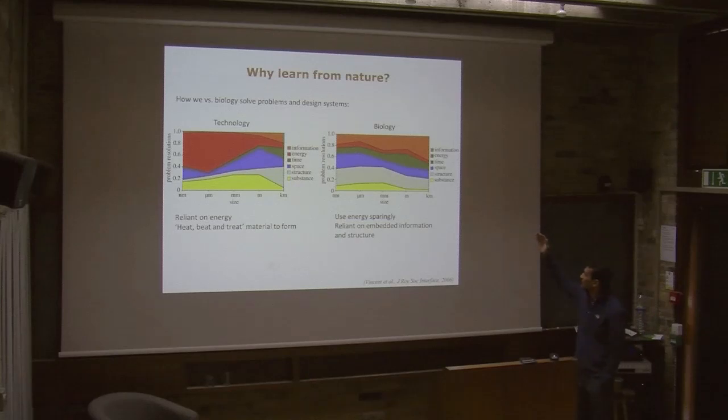And he looked at dividing the problems into how they can be solved in terms of information, energy, time, space, structure, etc. And the key finding from that piece of work was that in terms of technology, how we solve problems, we are extremely reliant on energy. And we like to heat, beat, and treat materials to make them into certain shapes and to design solutions. Whereas biology has a very different approach. Of course, energy is the basic currency of life, and therefore nature tries to conserve that as much as possible. It also has to expend quite a bit of energy for reproduction, for instance.